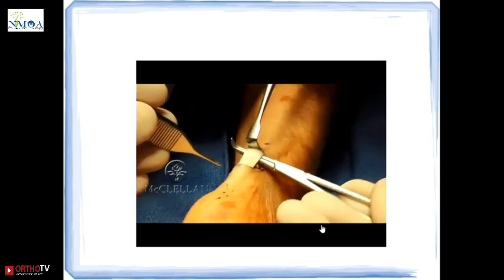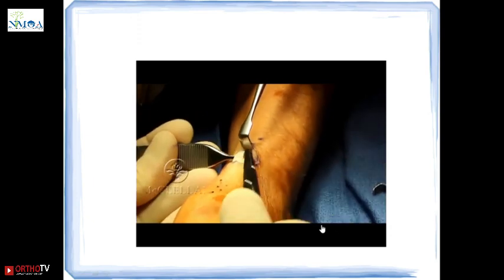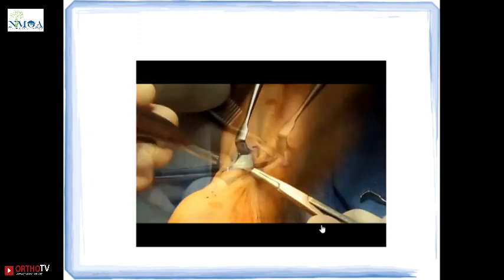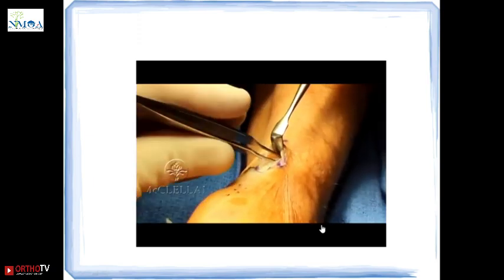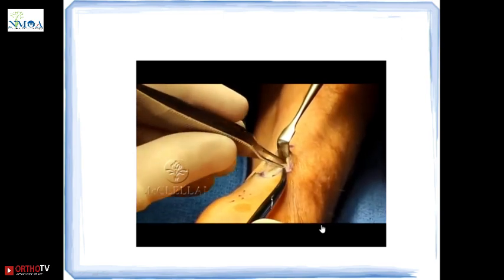Once you lift both the tendons nicely, freely, and see that the entire length of both the tendons is completely visualized. Some people will excise a part of the sheath like they do in the trigger finger. I don't think it is required. And once you've done that, just close the incision, give them a compression dressing, and encourage them to move.